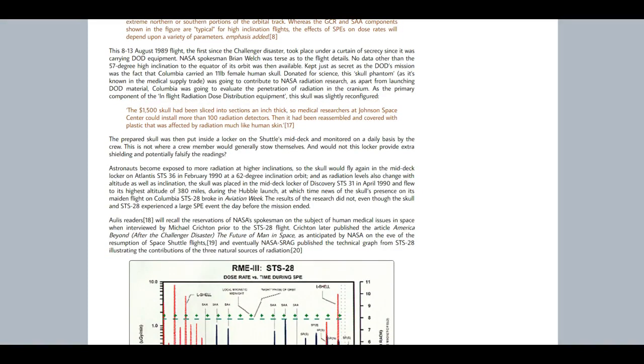This 8 to 13 August 1989 flight, the first since the Challenger disaster, took place under a curtain of secrecy since it was carrying DoD equipment. NASA spokesman Brian Welch was terse as to the flight details. No data other than the 57-degree high inclination to the equator of its orbit was then available.